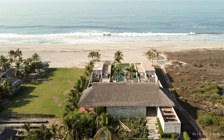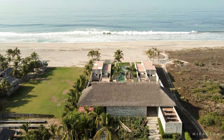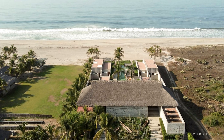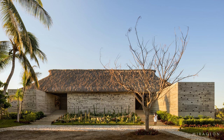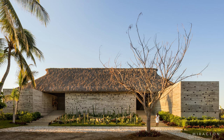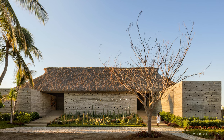The large-scale central volume marks the access to the house, with two main entrances passing through a wall with random perforations, which helps ventilate the common spaces and creates a dynamic light pattern from dusk till dawn.